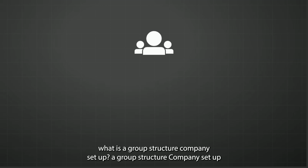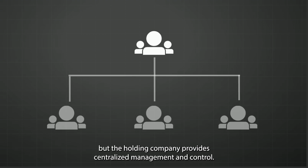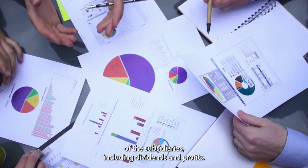A group structure company setup involves a holding or umbrella company owning several subsidiary companies. The subsidiary companies operate independently, but the holding company provides centralized management and control. The holding company can manage the finances of the subsidiaries, including dividends and profits.